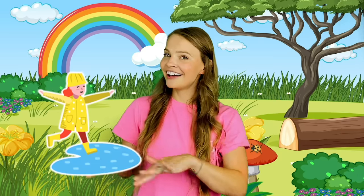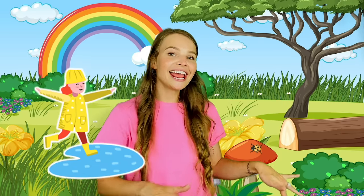You'll see puddles, more rain. So it's important to put on your jacket or sweater, hat, and your rain boots. Let's put it all on again so we're ready to play. First, let's put on our hats.